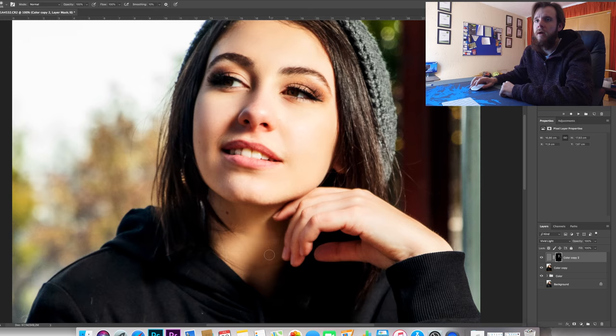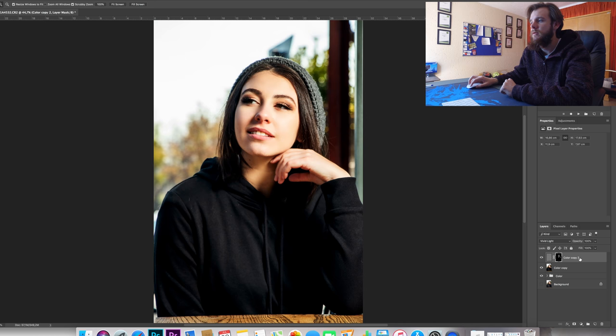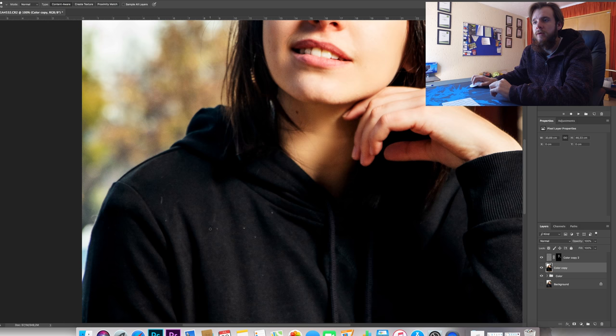Okay, I'll have to show you. So, first glance, you can't really see much, but once you put it on and off, look at that smooth skin. Look. Come on, now that just looks fantastic. Okay, what else do I want to do? I'm not a fan of those dark specks right there, so I'm going to take the spot healing brush and just remove them.